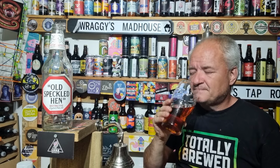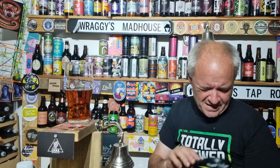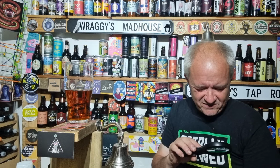But in any case, chucking it down with rain outside again. But the toffee nose on this, I love Old Speckled, and it's good to see that it's still tasting nice. I don't know if it's got any of the glucose issues. I don't think it even tells you anyway. Yeah, it don't even tell you ingredients on this. Probably a wise decision.